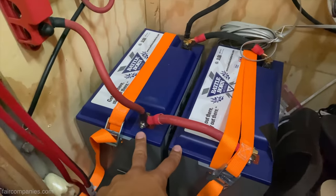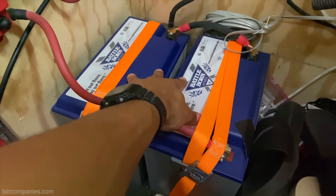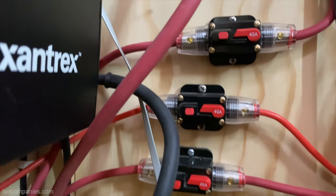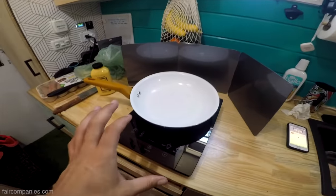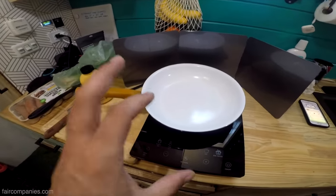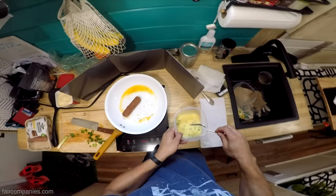There are two lithium batteries. These are very light, 30 pounds each. I have my breakers in here just in case there's an overload. I have my induction stove. The only problem is that it uses a lot of power. So that's why I'm doing this while the sun is out, and the batteries are at 100%.